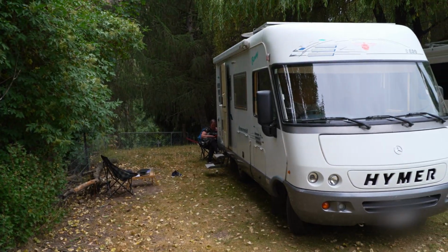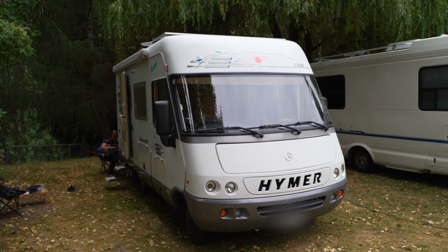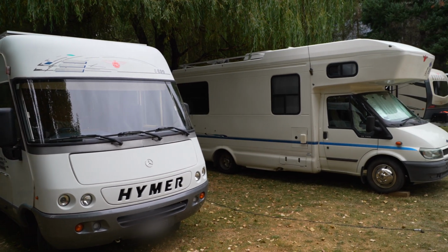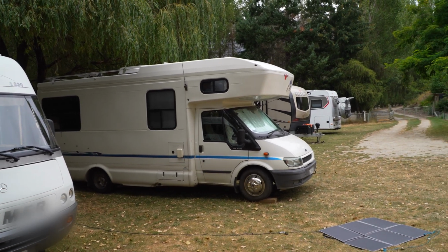We think we'll pop into Arrowtown tomorrow morning and get some fruit and veg, and then head off down the gorge towards Alexandra. We arrived here about 2 p.m. in the afternoon, but by the evening all the 5 places were filled up. Maybe you could squeeze 6 in here.